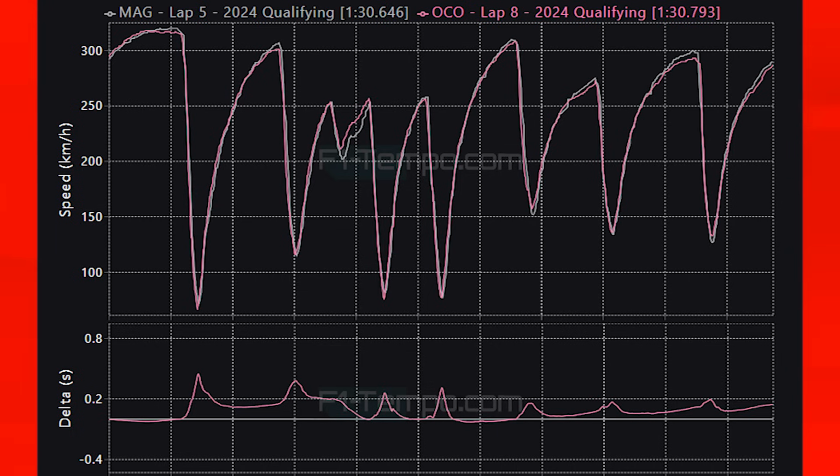One of the reasons for this is because the Alpine is overweight by about 10 to 15 kilos. This excess weight leads to the car being very tricky to stop. This is why Alpine doesn't really have a livery this year. They are desperate to shed any weight that they can.